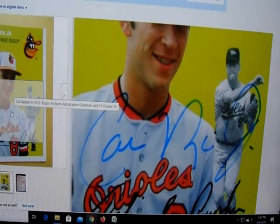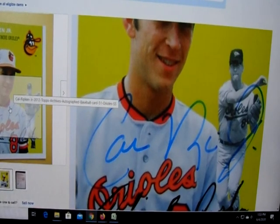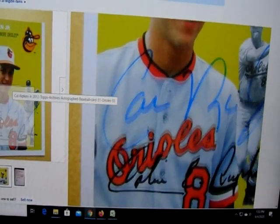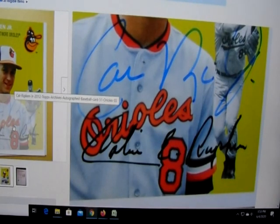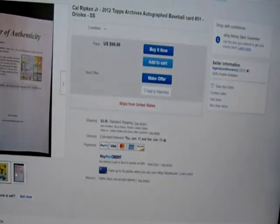Well, I'm not an expert on Cal Ripken autographs, but I know for almost a fact that he has not signed this way in this type of manner for many, many years. Okay, his autograph has changed quite significantly from what it looked like at the facsimile signature there to what it is today. So that's just one little thing that I want to point out.